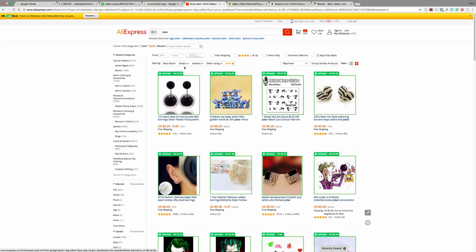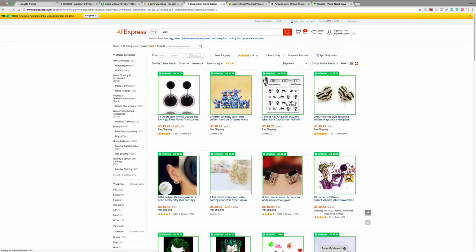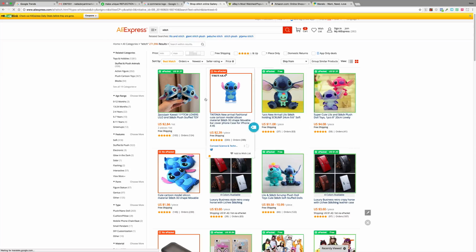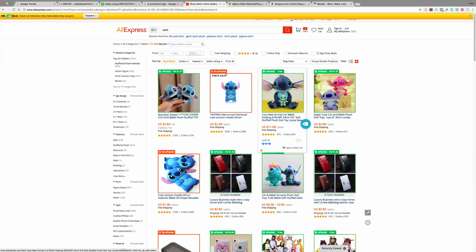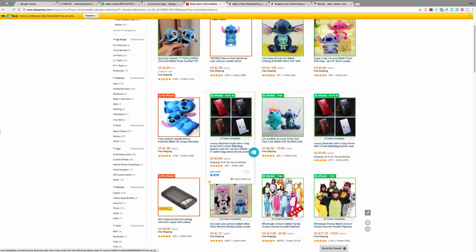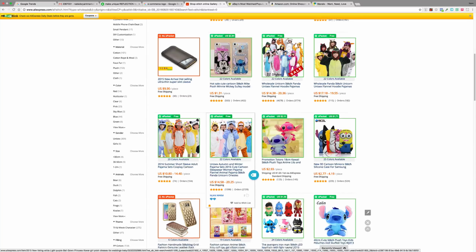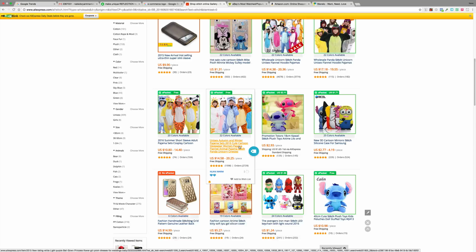All right, so we can go ahead and type in Stitch here. This is why it's good to keep an eye out. And you can see that there is tons more stuff that you can look at. So finding the product is definitely not a problem. All it really takes is these different research methods that we are using.